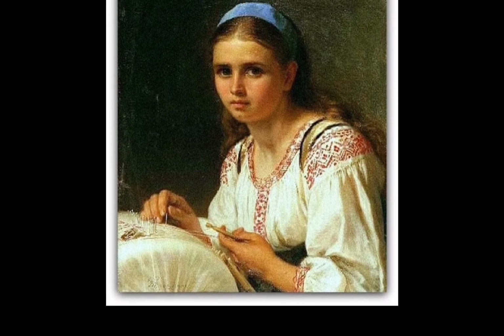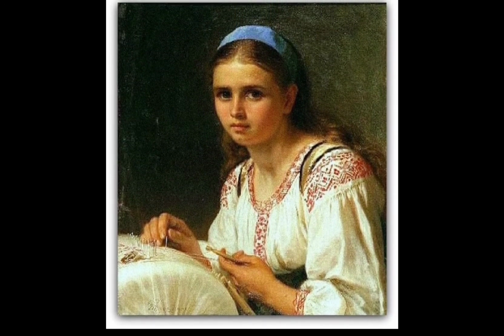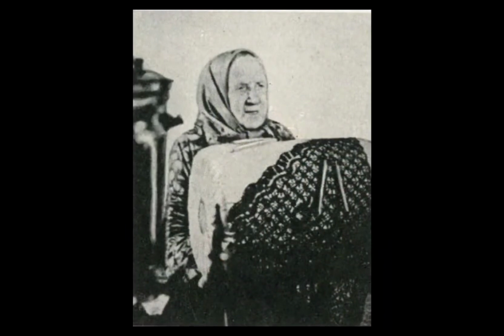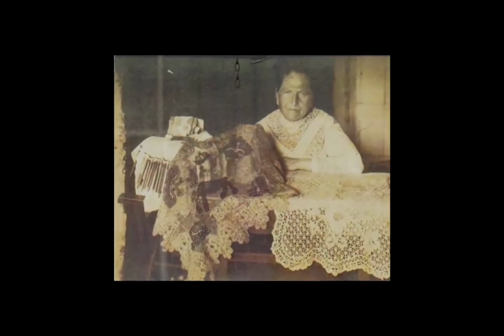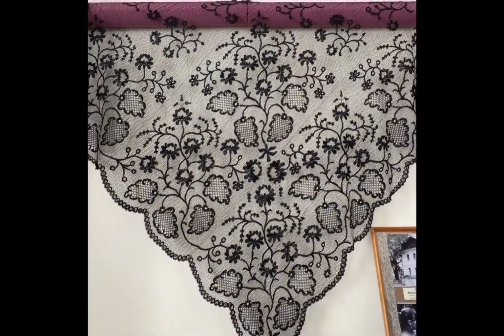This art attracted the royal court. The nobles opened workshops where girls wove lace. This is how this craft reached Nizhny Novgorod. There was one of the largest and most original lace-making centers in Russia, in Balakhna, in the second half of the 19th century. It left a noticeable mark on the history of Russian culture.